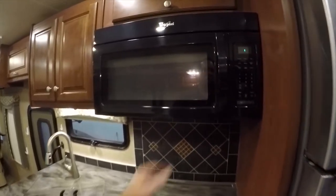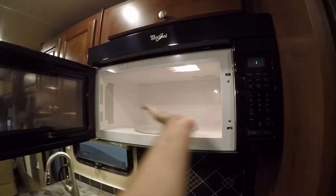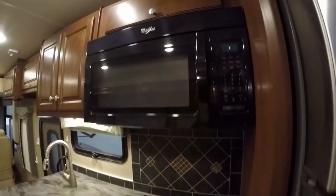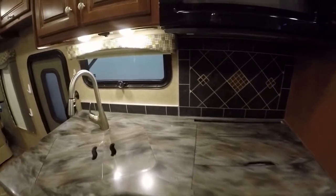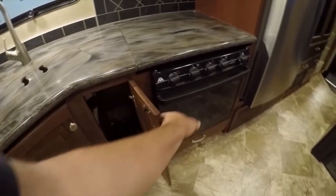It does have an automatic ice maker. You've got a giant full residential size microwave oven. Some RVs have a little microwave that's barely a cubic foot, but this is a 2.2 cubic foot microwave oven. You do have a genuine tile backsplash behind here, so this is not a cheapy tin foil backsplash. It's a real backsplash, real high quality countertop. Let's look under here. Nice and clean under the cabinetry.